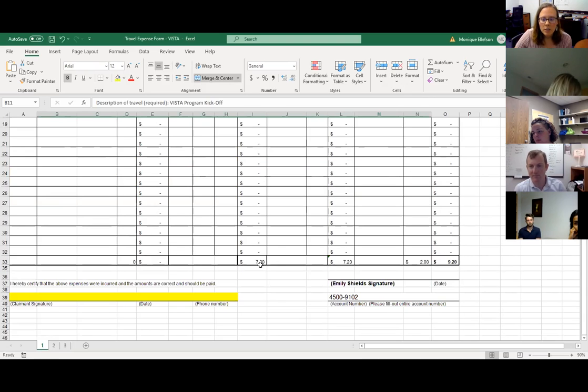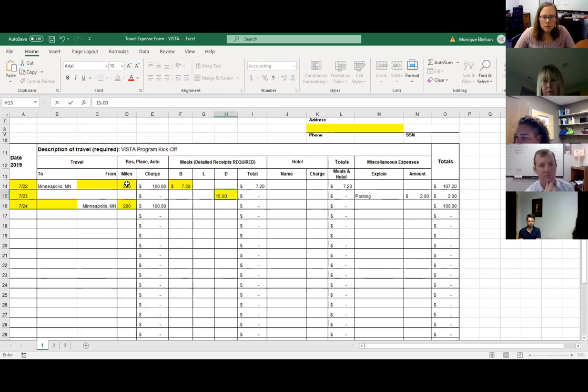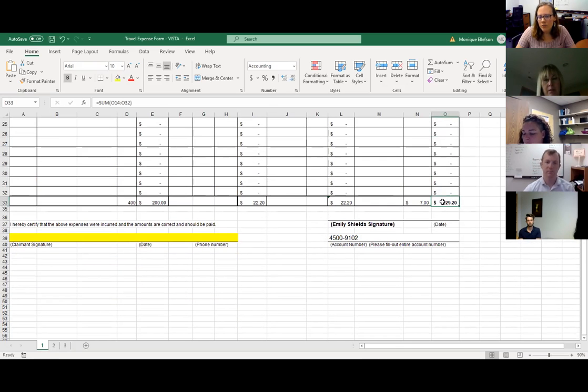The other thing to note, I see that I have something in the chat, so I'll get to that in a second, is that you're going to print this off when it's all done. It will automatically total up down here, so I'll just put in some more numbers so it looks a little bit different. See how it totals everything up here, and then it has a grand total at the bottom. So that is the amount that you will be reimbursed for.